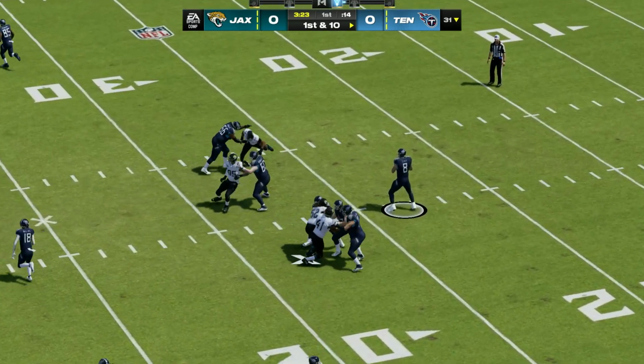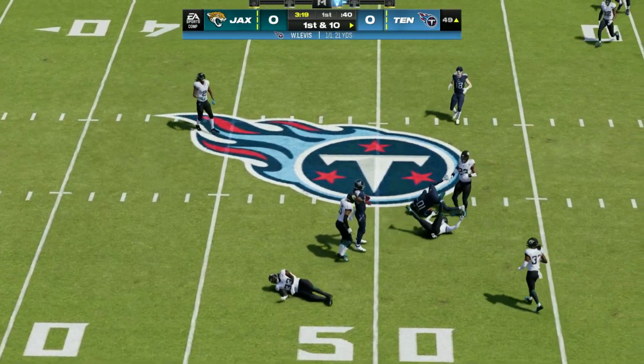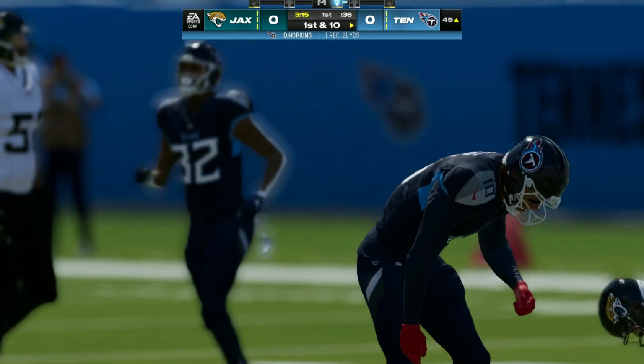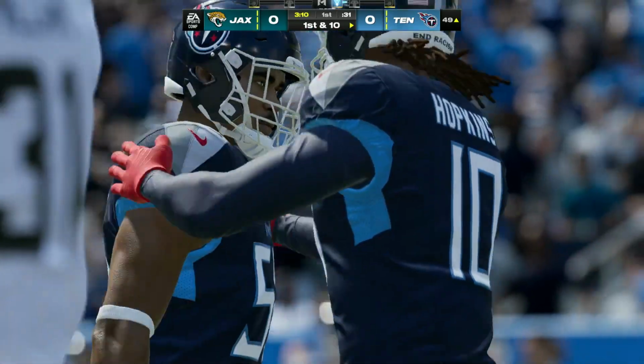Levis looking to throw. The catch made by DeAndre Hopkins. And he'll be taken down, but not before they work it across midfield. A good pickup there, 21 yards.